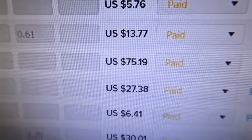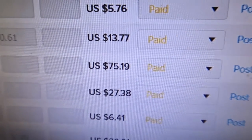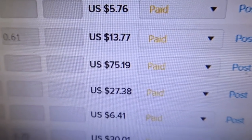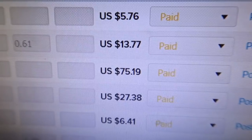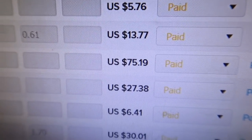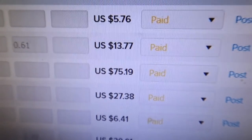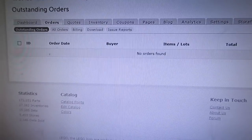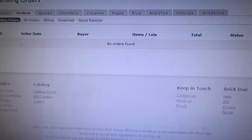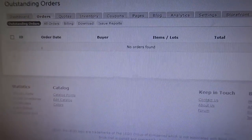I did check the weight. It's going to cost me about 18 bucks to ship, but that's alright. Now for 20 bucks, free shipping USA. Sometimes I have to pay about 8-9 bucks for shipping, sometimes more. Like I said, this is a rare occurrence, but that's a nice big order. And then here also on BrickOwl, I think it's the first time I've ever not had an order in one day, so that's alright. Let's get to work.